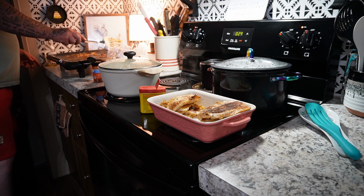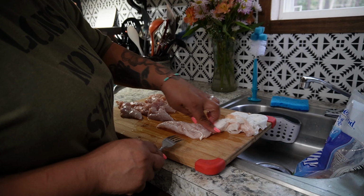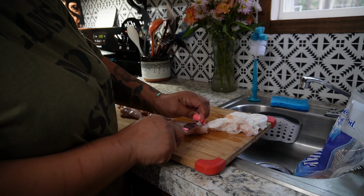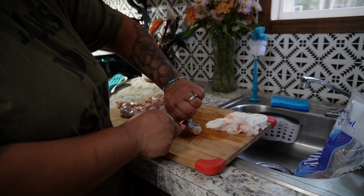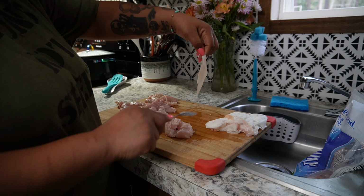Here you see me taking out the tendon portion on these chicken tenderloins. I found this on TikTok, you know how to do it. Just use a fork and pull it out. It comes out really easily.